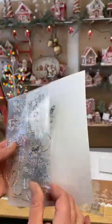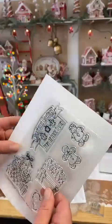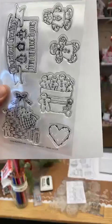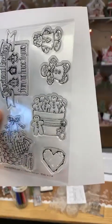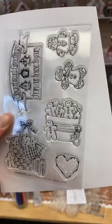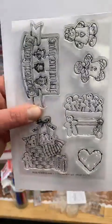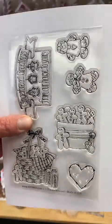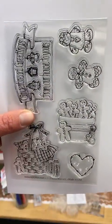Let's see. Okay, and then this is the gingerbread recipe add-on stamp. Oh, the bundle on Buy It Live right now includes the gingerbread loaf. Okay, so we'll explain that. Okay, so this is the recipe add-on. So if you're part of the add-on stamp, this is what you're going to be getting.